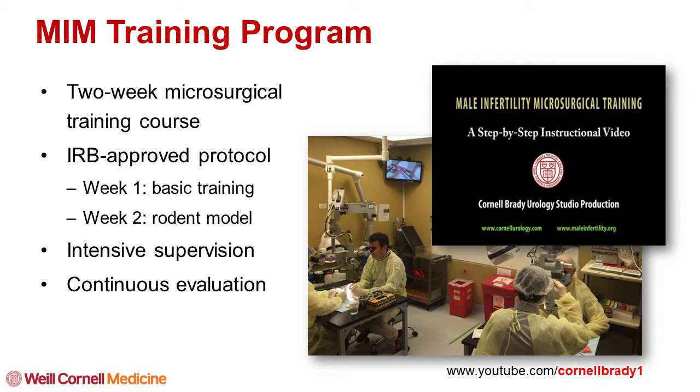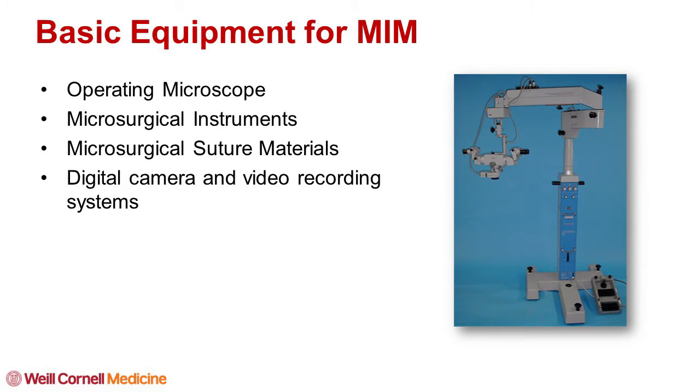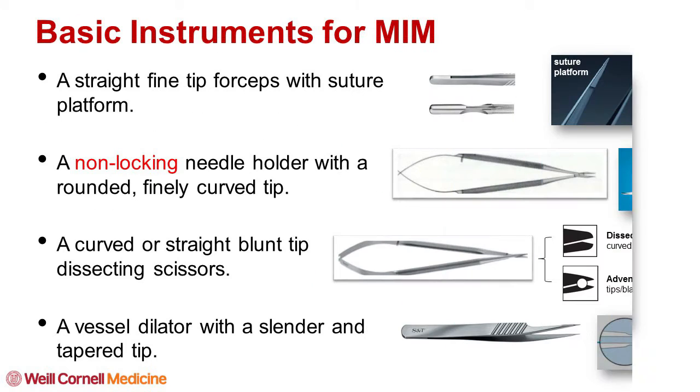The innovative Cornell Microsurgical Training Program is a two-week course carried out under an IRB-approved protocol. The first week focuses on basic training, while the second week incorporates live procedures on a rodent model. Intensive supervision and continuous evaluation are key features of our training course. The basic equipment required for male infertility microsurgery are listed.